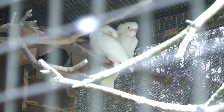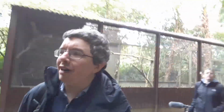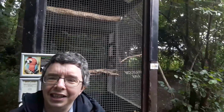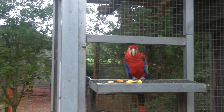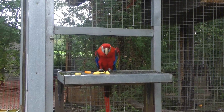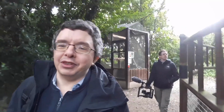Here's another flight, and in here we have a pair of Goffin cockatoos. Not a lot of them around, but a nice pair of Goffin cockatoos. And as you can see around this part, there's these small aviaries here, just very small, only about 4 foot square, and in here are macaws, but as you can see, for some of them they can actually free fly, so they can free come and go as they please. They don't have to stay in their flights.